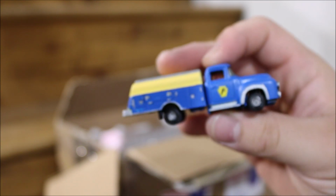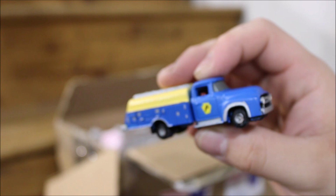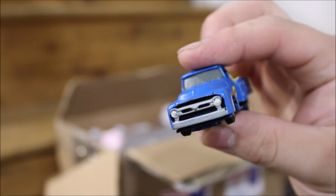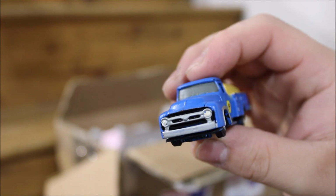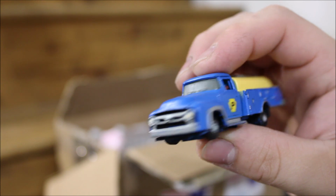Alright, let's see what we have here. Check this out, everybody. So this right here is a lifelike Scenemaster pickup truck that was repainted for Pennzo Oil Company. So it was spray painted into Pennzo blue and then sent to Aaron, and he added all of the fine detailing. Just check out the nice details on that grill right there.